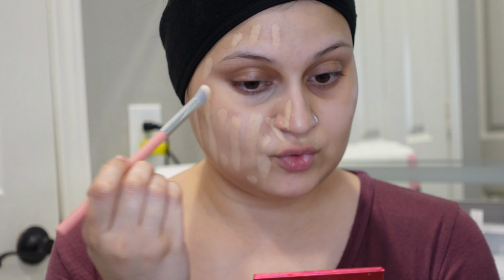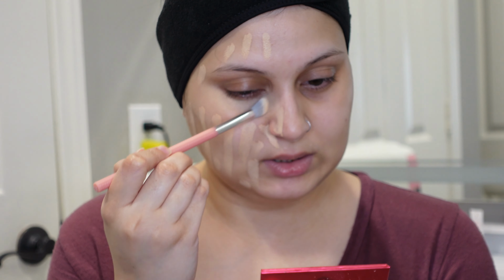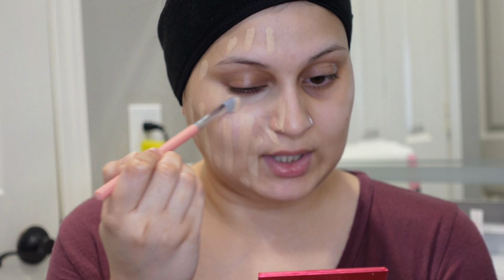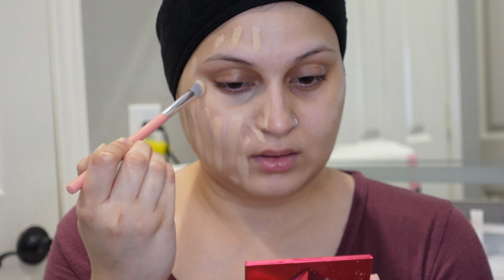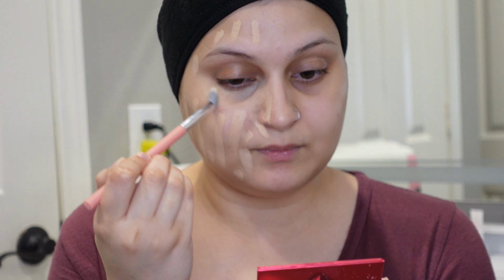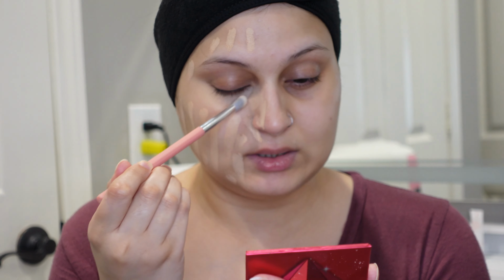I do have some dryness on my face, so it might cling the concealer to my dry, flaky skin. And I'm not judging the foundation concealer stick on that. I mean, it would be great if it doesn't stick on it, but I know that it does. So, just a reminder, this is the difference between the two faces when it comes to the concealer side.